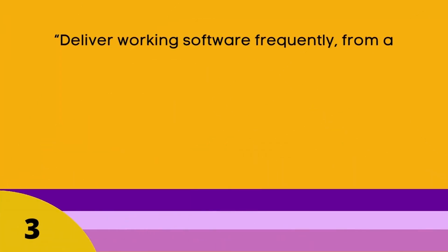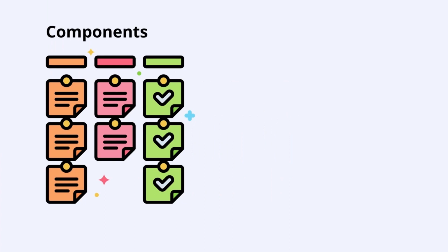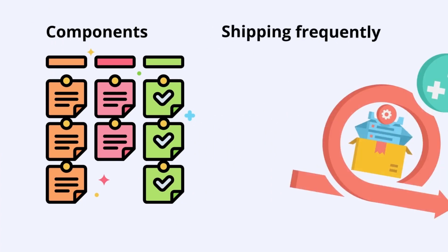necessary. Agile Principle 3. Deliver working software frequently, from a couple of weeks to a couple of months, with a preference to the shorter timescale. Agile thinking favors breaking development of a product into smaller components, and shipping those components frequently.